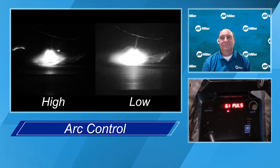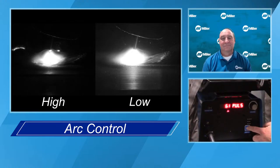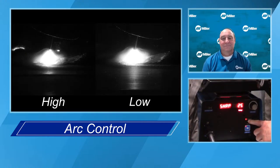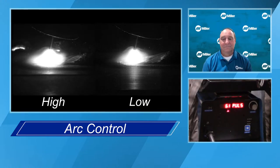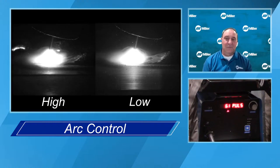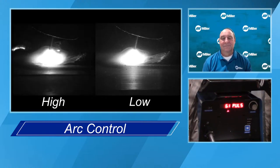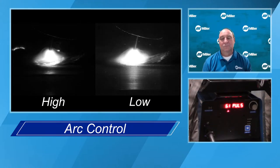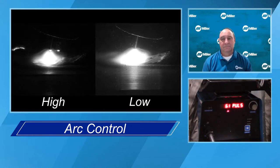On our machine, on an MPA system, this blue button here, when we push this blue button, it's going to light this up. It says arc control and it says sharp 25. On an MPA, we call this control sharp arc. Again, one thing I want to emphasize with the audience out there is I am talking about Miller XMT MPAs, Envision MPAs, AlumaPower MPAs, any machine that is called an MPA. This will also apply to the 350P as well.